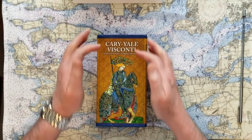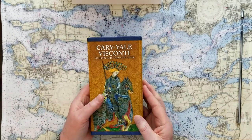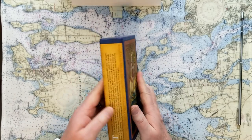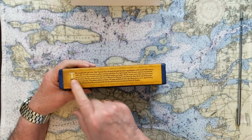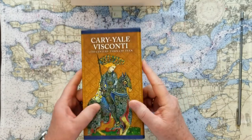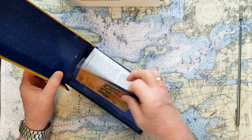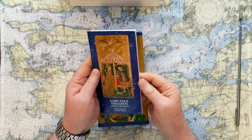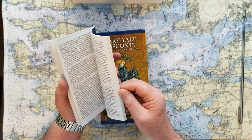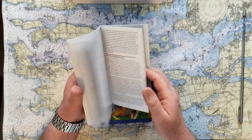So, this is the Carry Vale Visconti 15th Century Tarocchi deck. And they're beautiful cards. They're big cards. The container they come in is really amazing. And there's a nice little rundown on what the cards are about here, because they are, in fact, kind of special. Now, like I said, this is sturdy. The guidebook inside is really good. I mean, it gives you some very good history, and then, of course, ideas for divination of the cards, and it is in full color also.